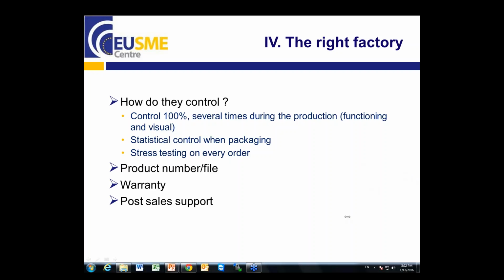So you have to make sure that they do it. You need to ask them to see how they process that. That's stress testing control, as to see the lab and things like that. And ask if every product has a serial number, a file. Because if you have a problem with your product, they should be able to have access to this file and to see when it was produced, where the problem comes from, for example, for the warranty or for the post-sale support. So ask questions about that.